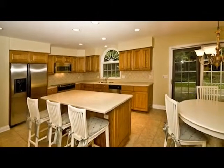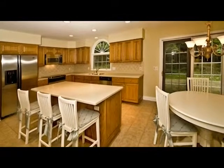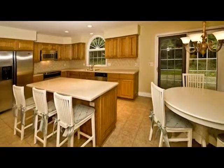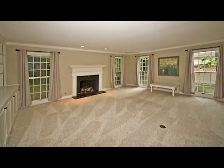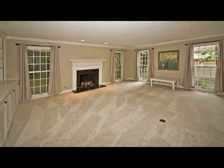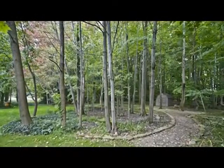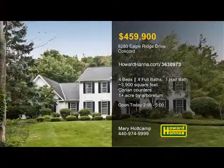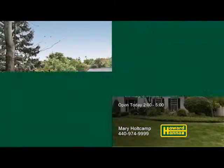Remodeled in 2001, the kitchen employs Corian counters, a ceramic backsplash, a planning desk, and stainless appliances. Custom built-in bookcases stand beside a fireplace in the family room, also equipped with a wet bar. Part of the subdivision of Eagle Ridge, this one-acre wooded lot backs up to Holden Arboretum. Make this your new home after visiting today's open house with Mary Holtkamp.